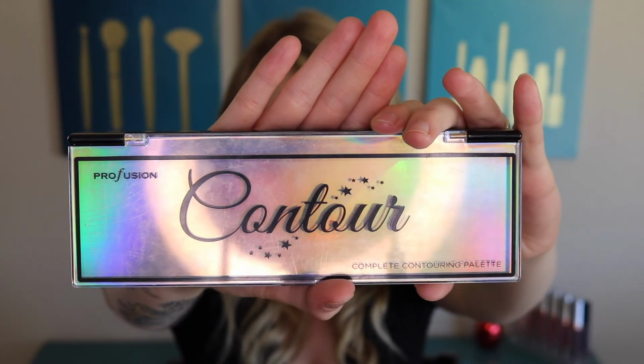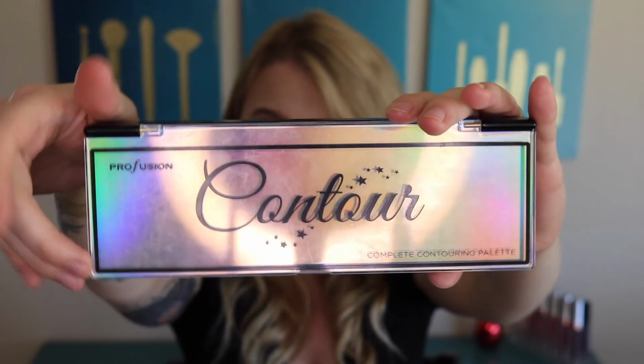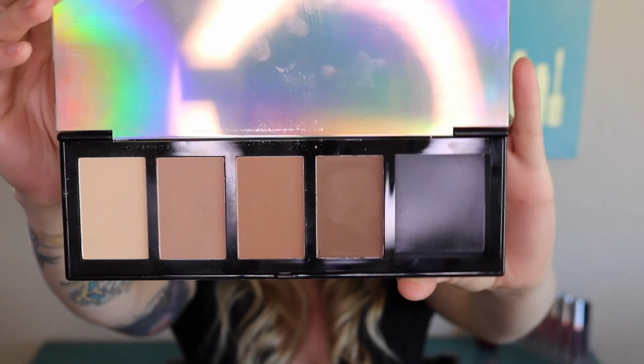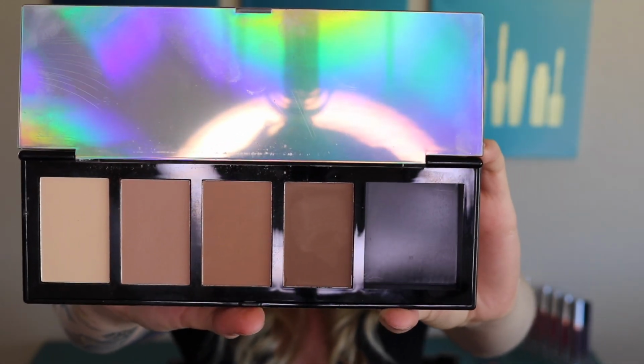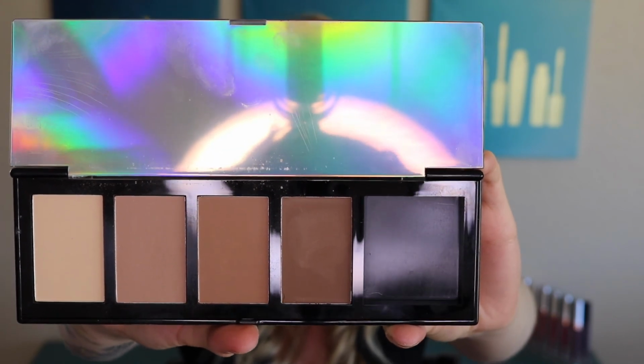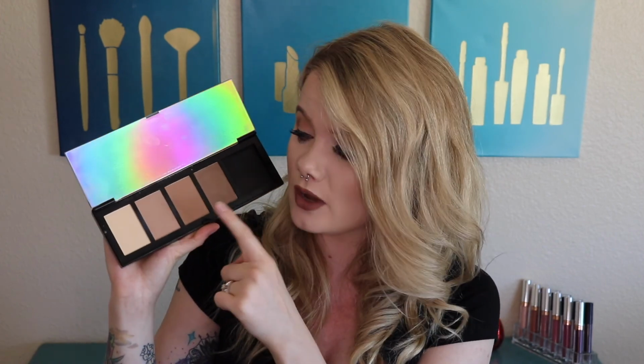And the very last item on my favorites list is the Contour Palette by Profusion. This palette retails for $4.99, or at least where I picked it up at Marshall's. I fell in love with this palette when I tried it. It is such a beautiful range of colors. You get 2 shades to contour, which are cool toned, and you get 1 warm tone, which you can actually use as a bronzer, which is what I did when I tested it out in my first impressions video.